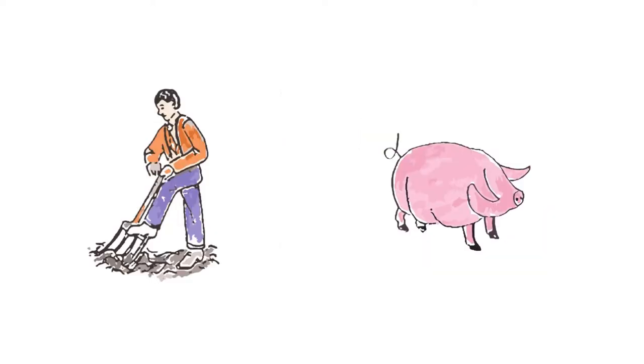Now let's play another game. This time we've got a picture of a man digging, so we've got the word dig. And we've also got a nice fat pig. I'm going to say a word and I want you to listen again. Which word am I saying? Am I saying dig or am I saying pig? Here we go. Are you ready? D-ig. Yes, I'm saying d-ig. Dig.